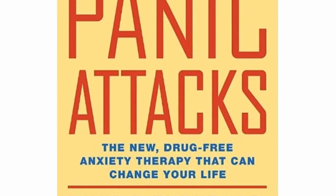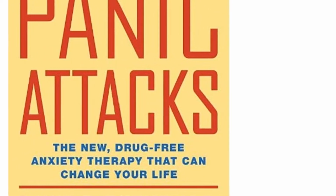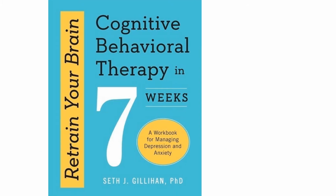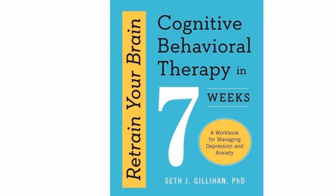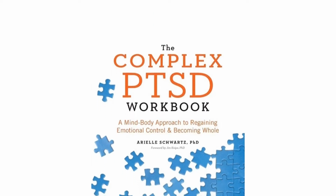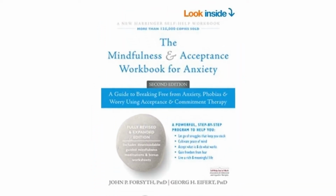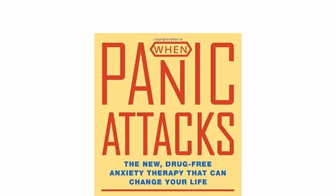You can use one to complement other treatment options such as therapy or medication, or you can purchase one to do by yourself, at your own pace. We love the DBT Skill Workbook by Alexander Chapman for its focus on mindfulness and emotion regulation, sections that focus on different, specific kinds of anxiety disorders, and more.